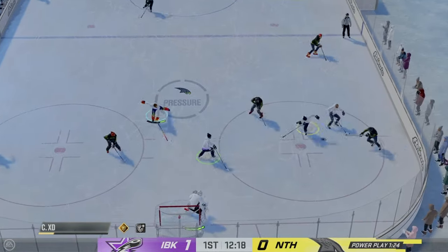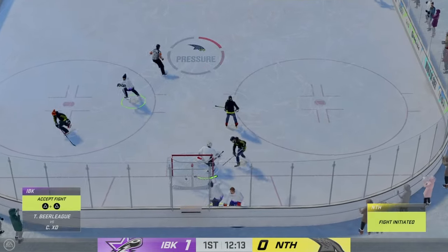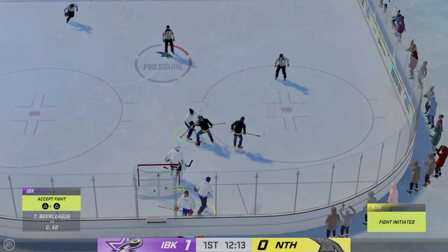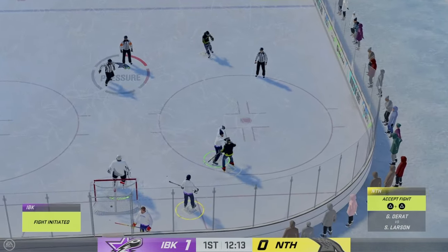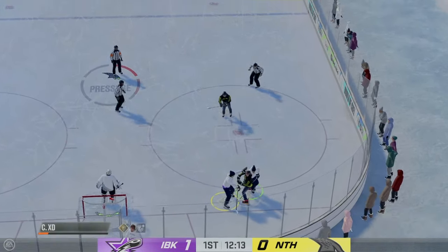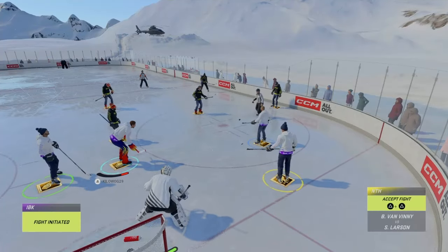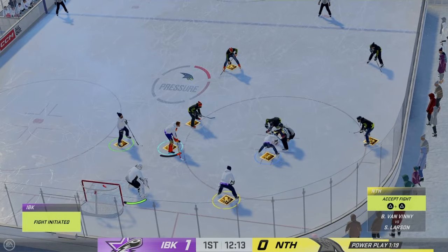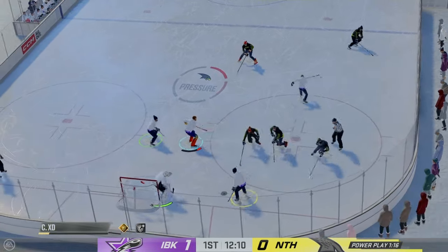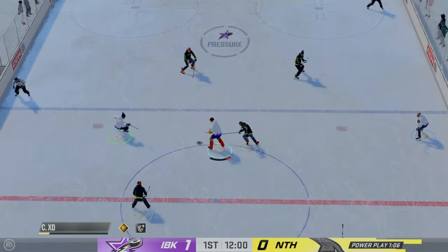The Nighthawks looking against the half wall. Shoot it! Oh, he got all of that! What a save by Wagner! Legs recognizing they're still shorthanded here as they get ready for the faceoff. The Icebreakers win the draw on their own end. More time off the clock as they grab the puck.